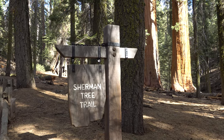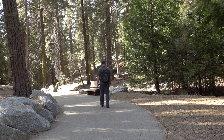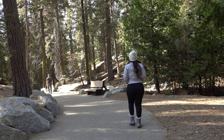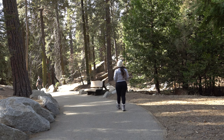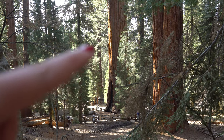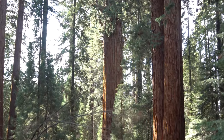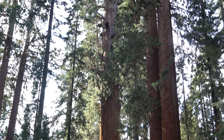General Sherman Tree Trail is a 0.9 mile easy hike that takes you to the world's largest tree by volume, the famous General Sherman Tree. This tree was named after the American Civil War General William Sherman, and it's estimated to be at least 2,700 years old.